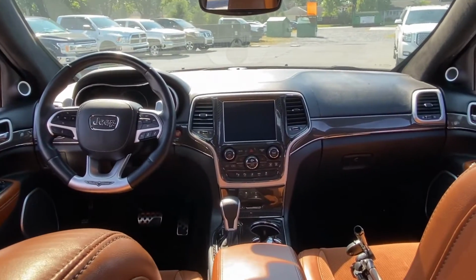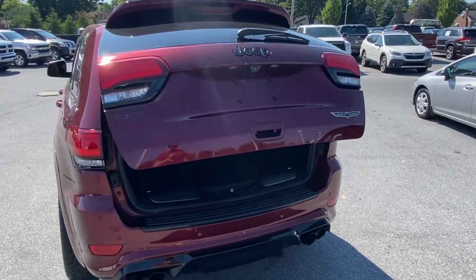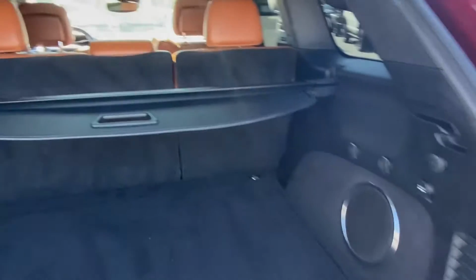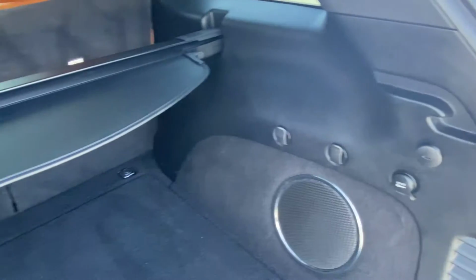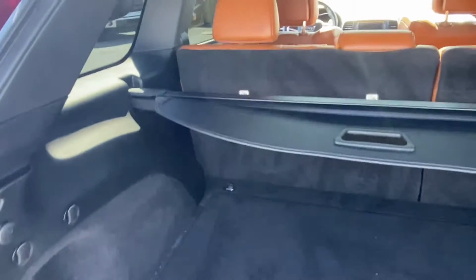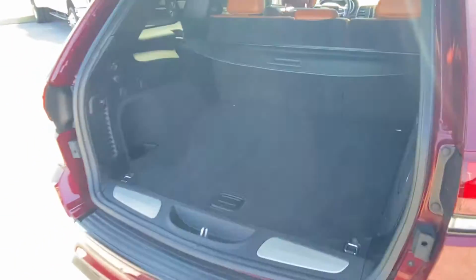All right, let's check out the trunk. All right, checking out the trunk. If you just do a double tap on the key right there, it automatically goes up. So again, this is still a family SUV, and the space back here is very decent. This is actually pretty damn big. You've got the Harman or the Bang & Olufsen sound system back here. It's not bad. This definitely compares well with other cars in the class, which there's not too many in this class, but I will flash on the screen how it compares to the Porsche and the G-Wagon.